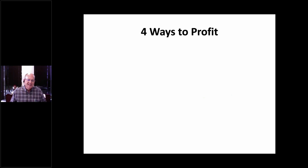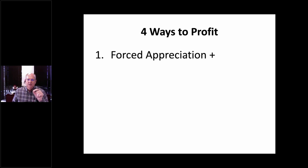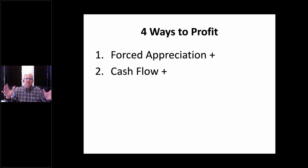But forced appreciation is not the only way that you're going to profit. That's certainly a substantial way, but on top of that, we get the cash flow. Let's take a 5-year window of time. Let's say I'm going to own a property for 5 years, and in 5 years I'm going to sell it, or refinance it and pull some cash out.